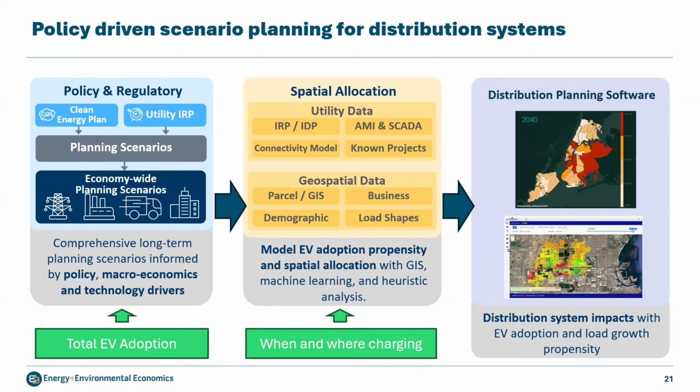So utility distribution planning processes typically begin with long-term planning scenarios, and then look at spatial allocation using utility data and geospatial data, and then use distribution planning software to dig into this at more granular levels. And so with VGI, we want to look at specifically where EVs are being adopted, where chargers are being adopted, and then what time of day EVs are charging, so that we can compare that to other effects on the distribution system and see the key areas where VGI could potentially provide value.